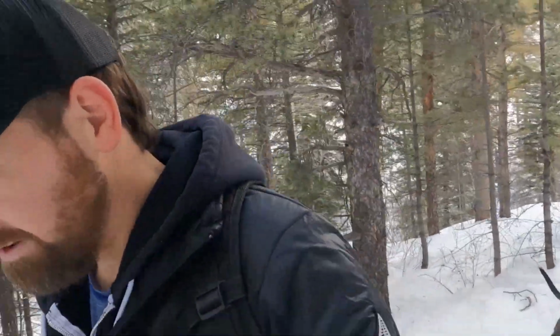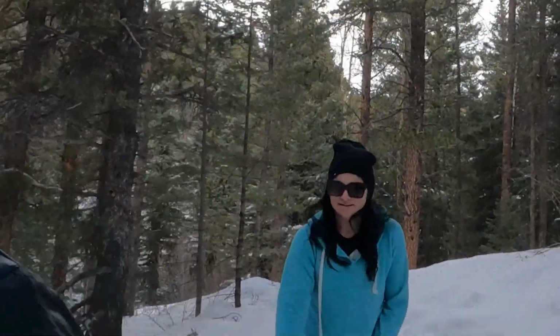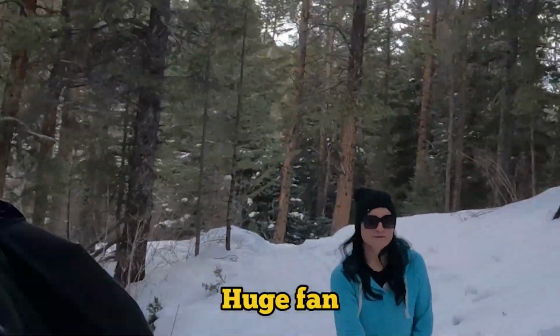Alina rocking the spikes in her shoes. How's that going? It's perfect, actually. First time with spike shoes. Big fan? Huge fan. Highly recommend. 5'4", but huge fan.